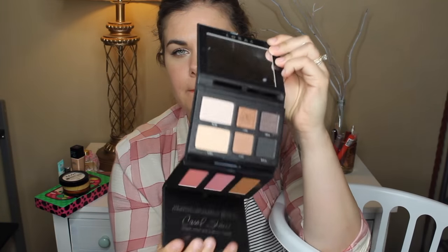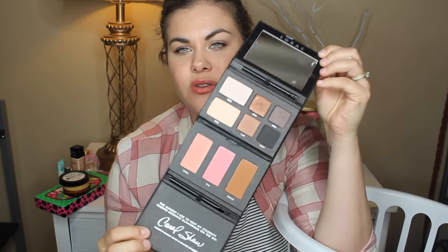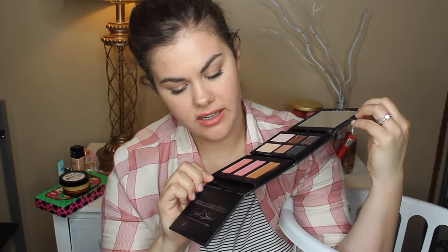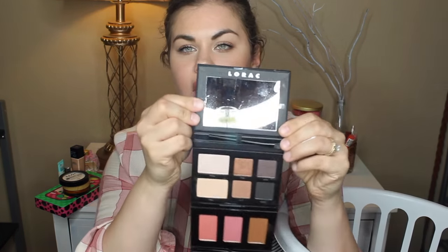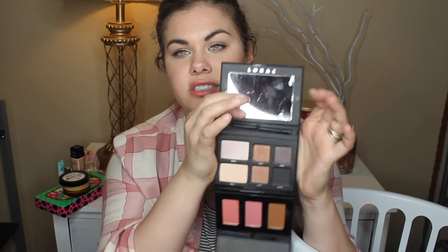Wham. Bam. Oh my God, it keeps on going. It's so cool. These brushes are odd. This one's crap, but this one's okay. But here you go. You have your bronzer, contour palette. Actually, that's not a contour at all. You have a bronzing shade. You have two blushes.